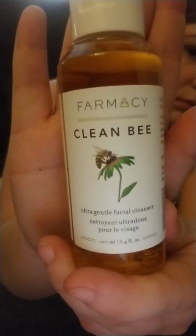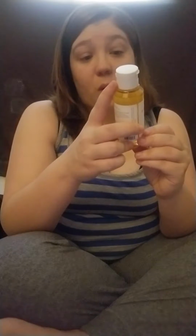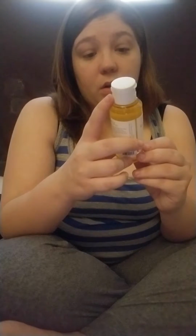The next one is from Nancy Clean Bee Yalta Gentle Face Cleaner. So this is this. Just random people got this, so I got it. It washes away surface oil. It's a gentle facial cleaner gel that washes away the surface oil. You wet your skin and massage it in a circular motion and rinse it with warm water. Use it in the morning and night. I'm gonna do that. But right now, I just want to smell it.